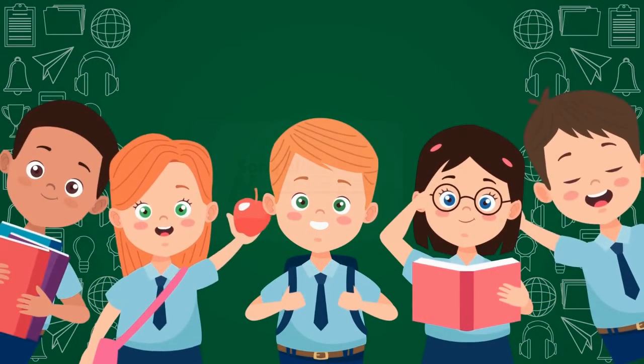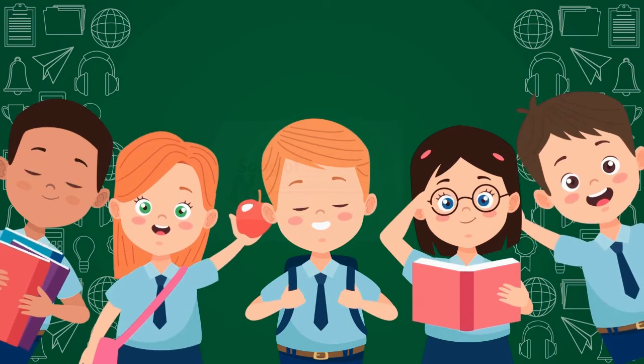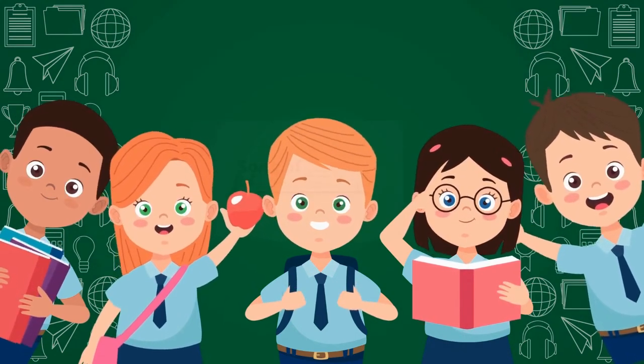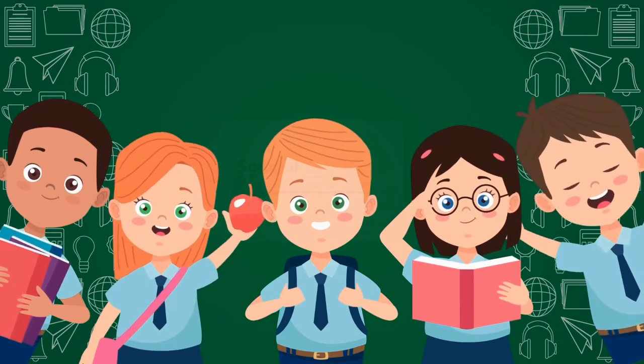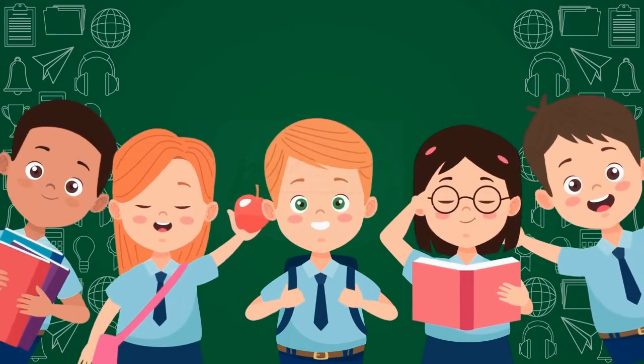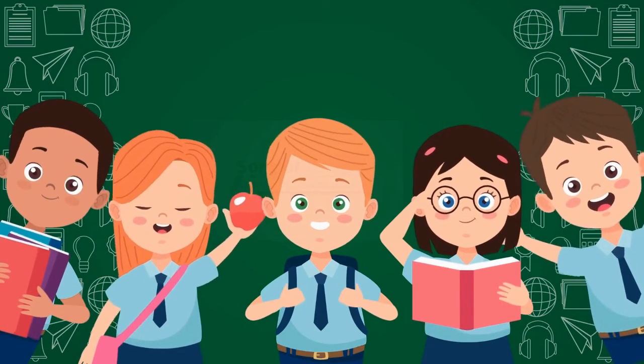Thank you for being good learners. You may open page 14 of your workbook and do the activities on it. Let us sing a song counting up to 10 as we end the lesson.